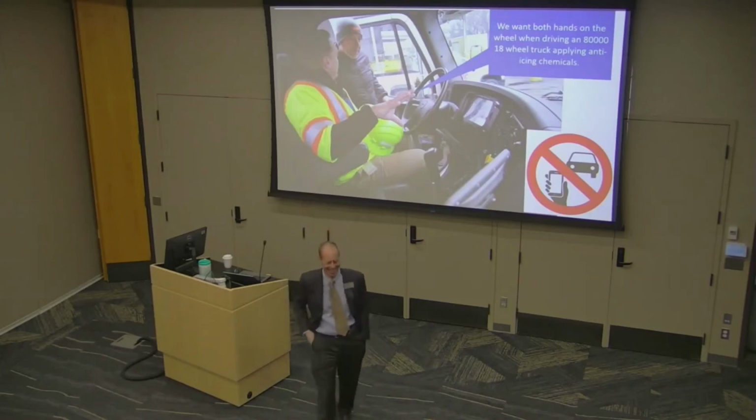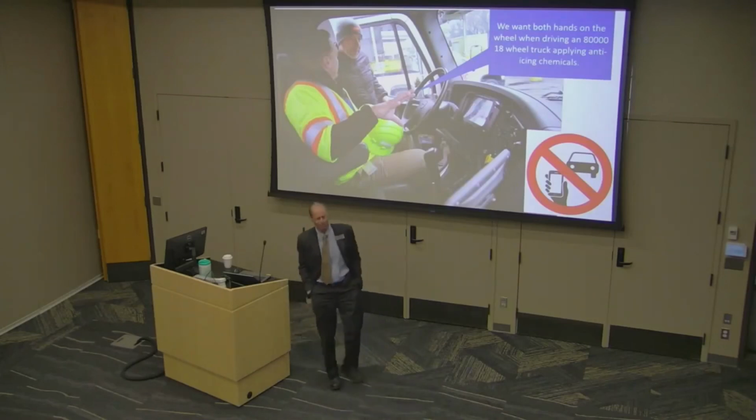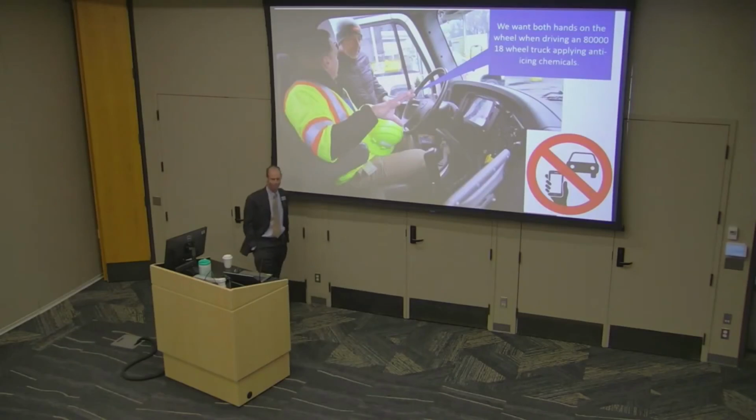Yes? So I have a question for you. I know it's not focused on this, but I'm wondering about the application of this for cyclists, for pedestrians, for vulnerable road user protection. Can you talk a little bit about the application, the promise and challenge for using connected vehicle data?